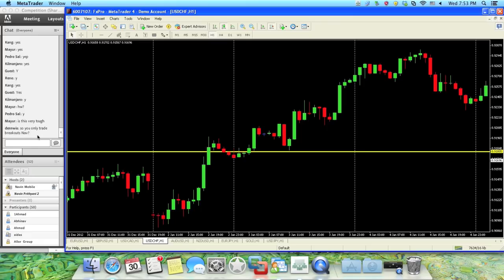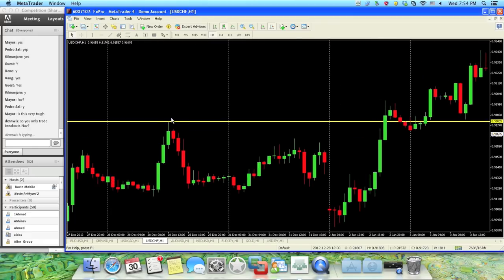Do you only trade breakouts? No, I trade a bunch of things. This is just one little technique. Take a look at this area. Pinpoint. Okay, pinpoint area here.